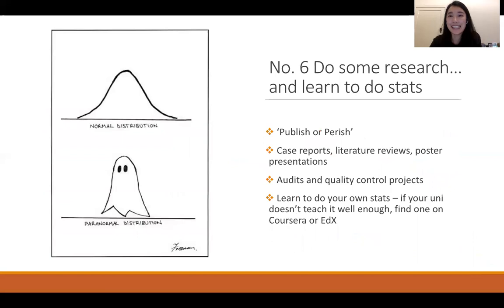And then number 6 is do some research, and learn to do stats. As you can see, this is a little lovely diagram I found on the internet. And nowadays a lot of specialty training areas look quite favorably on publishing papers in journals or even posters at conferences.